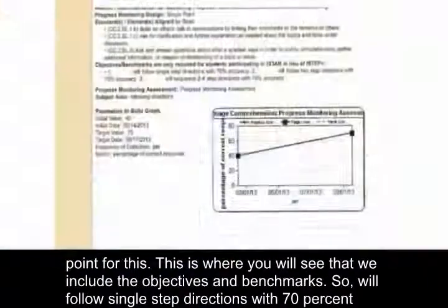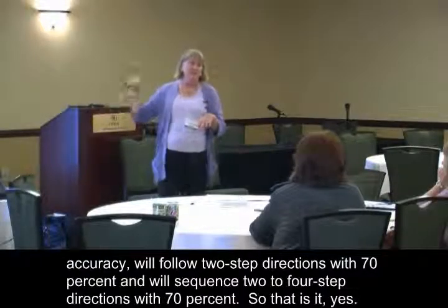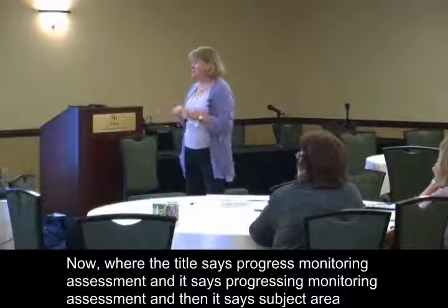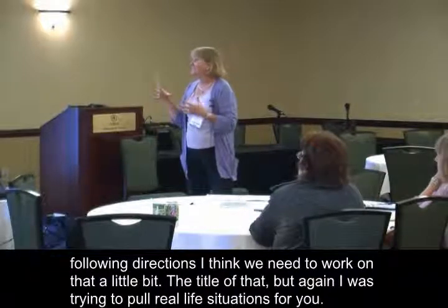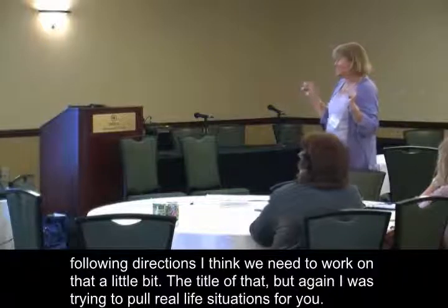This is where you'll see that we include the objectives and benchmarks. So we'll follow single-step directions with 70% accuracy, we'll follow two-step directions with 70%, and we'll sequence 2 to 4 step directions with 70%. That's now where the title says progress monitoring assessment, and it says progress monitoring assessment, and then it says subject area following directions. I think we need to work on the title of that a little bit, but again, I was trying to pull real life situations for you.